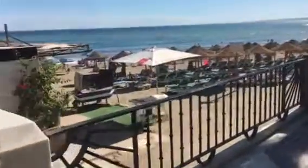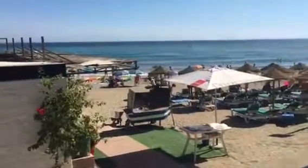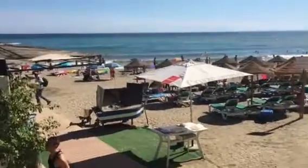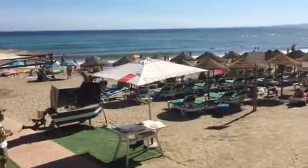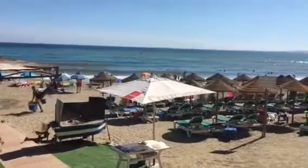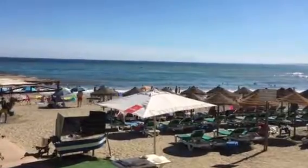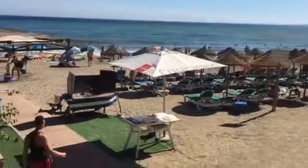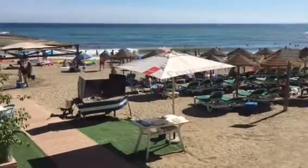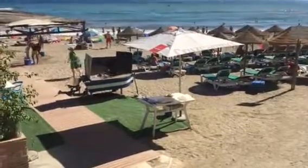While I'm talking to you, I can tell you about my rental apartment. It is apartmentsestepona.co.uk. We're in Marbella and the apartment is actually in Estepona, just outside. It's about 8 minutes drive away. And I had to come over today for a good reason, but this here is a bit of a beach area.